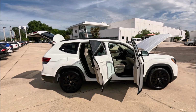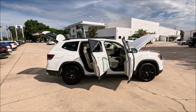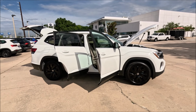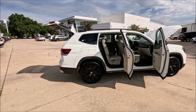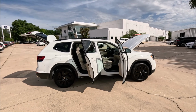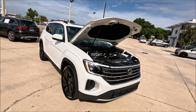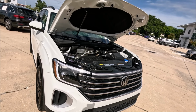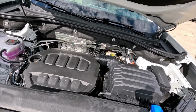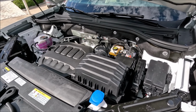Now, when you mention dimensions, this third row Atlas SUV has a wheelbase of 117.3 inches. It has a length of 200.7 inches, a width of 78.3 inches, and an overall height of 70.4 inches with a curb weight of 4,630 pounds. Now, when it comes to performance, the Atlas SE is equipped with a new 2-liter TSI four-cylinder engine that makes 269 horsepower and 273 pound-feet of torque with an 8-speed automatic transmission with Tiptronic.